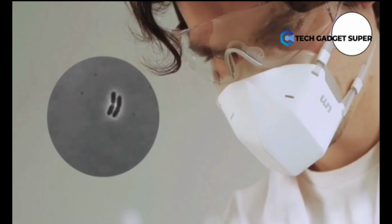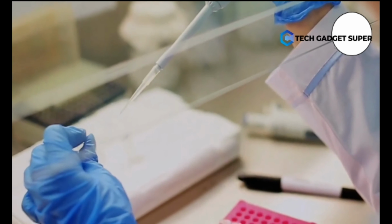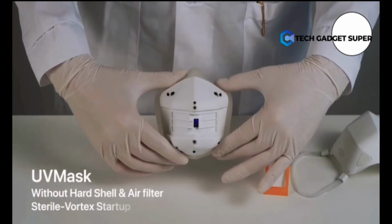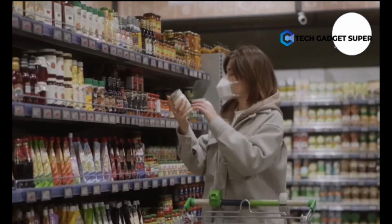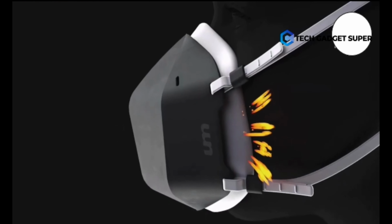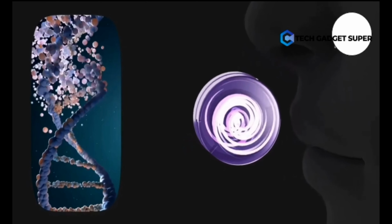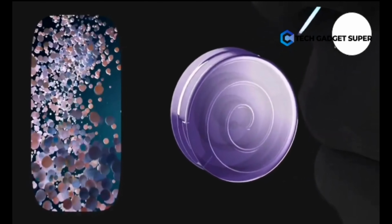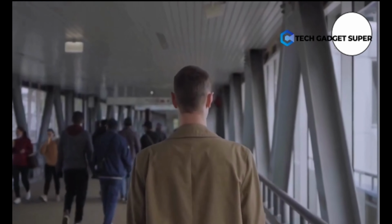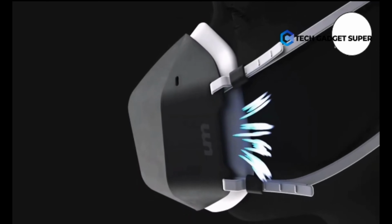While airborne pathogens smaller than 0.3 microns aren't efficiently blocked by any mask's passive filter, UV Mask's active UVC light neutralizes the ones that make it through, bringing total filtration efficiency to 99.99%. As pathogens pass through this sterile vortex, the UVC light breaks down their genetic material, neutralizing their ability to reproduce or transmit, ensuring real-time protection anywhere you go. Any air you breathe out is also sterilized, protecting the people around you.